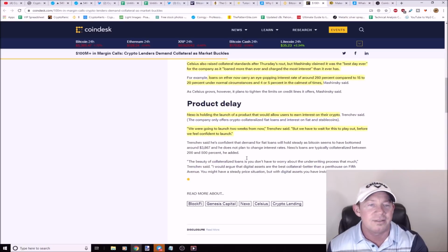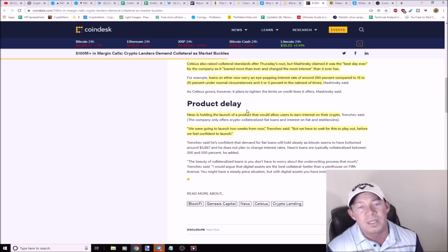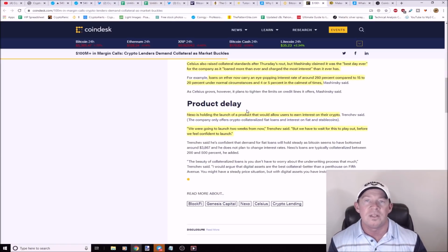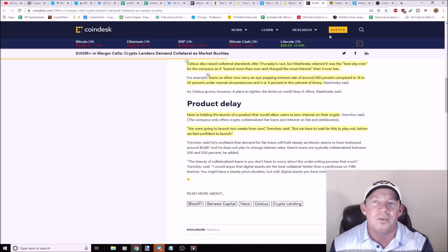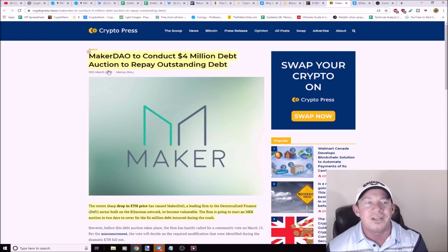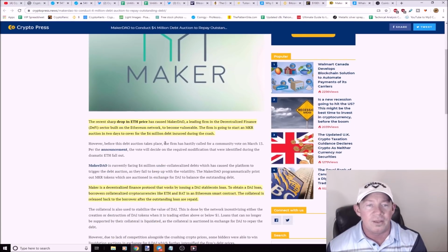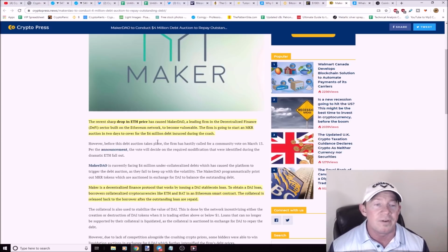260% interest. What is the product delay by Nexo? So Nexo wants to put out this interest-only crypto loan system, and they said, hey, we're going to wait. We're going to let this play out before we feel confident to launch. So you just have to know that there are a lot of business models that become affected, and they don't know how to deal with these drops in prices. One of these is MakerDAO. They're going to conduct a $4 million debt auction to repay outstanding debt. The recent drop in Ethereum price has made the DeFi sector built on Ethereum very vulnerable.